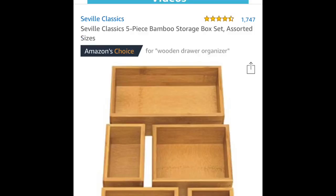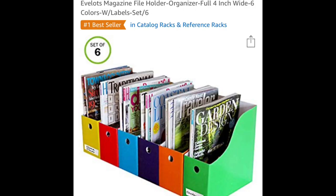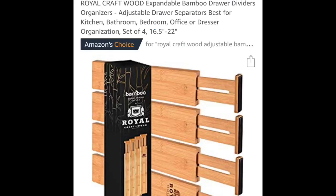drawer storage bins that you can get from Dollar Tree, or you can use magazine holders. You can use the bamboo drawer organizers. You can even use shoe boxes. You can get different size storage bins and kind of play Tetris. You just got to get creative.